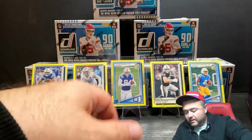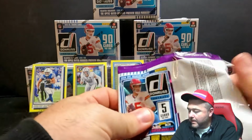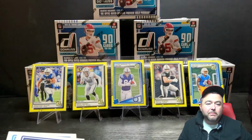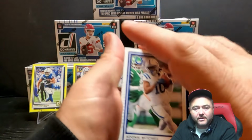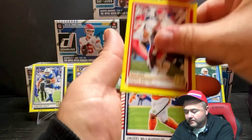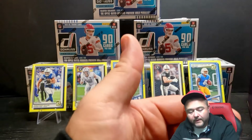All right, so we have one more loose pack here before we go digging back in the box. We're currently looking at a Jonathan Taylor, Maxx Crosby, Tyler Warren, Brock Bowers, Omarion Hampton as our best 5 yellow press proofs. All right, we got Adonai Mitchell, Trent Green, Jalen McMillan, Riley Leonard, Isiah Pacheco, and that's going to do it.